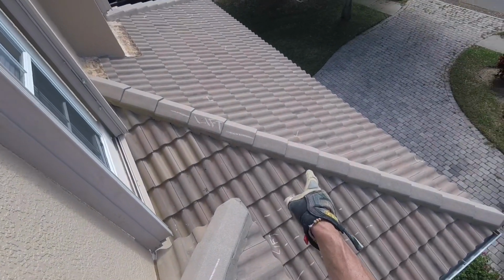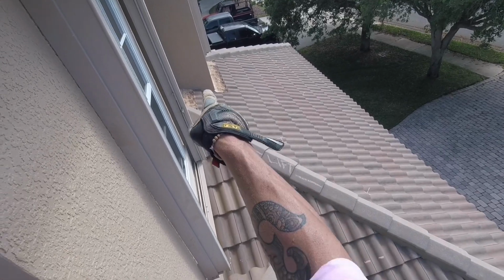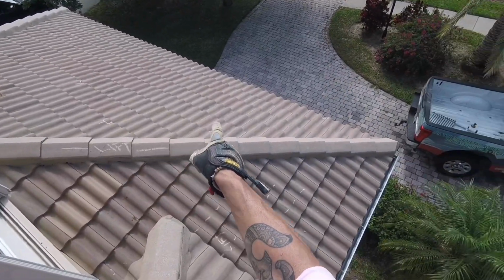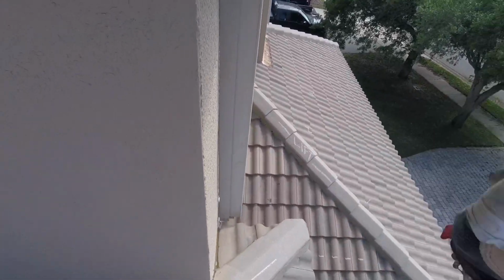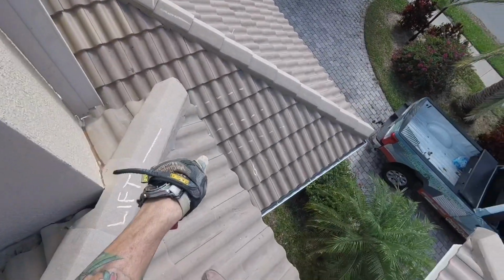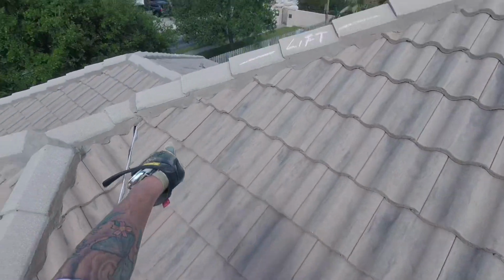Okay, 1, 2, 3, 4, 5, 6, 7, 8, 9. There's another ridge. 10, 11 damaged areas on that section alone, not including that. 12. Sorry, it's taking too long. Gotta move fast. Where'd it go? Lift it up, Rich. You can see the cracks. I guess I have to show you.